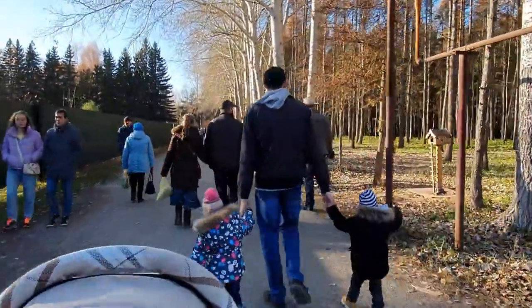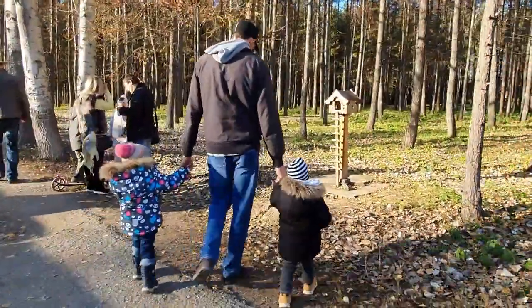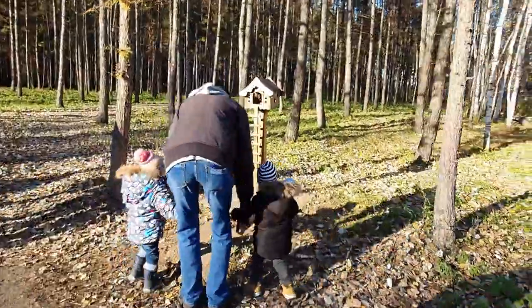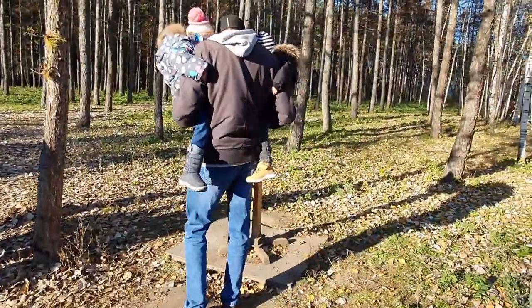It's one of Novosibirsk's many parks we're exploring today, but this is a new one. Never been to before. They love to put these little houses up for birds and squirrels.